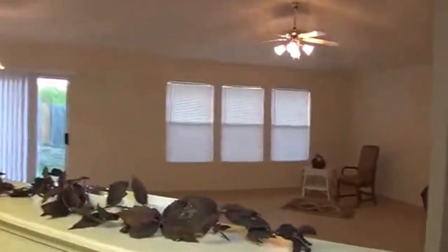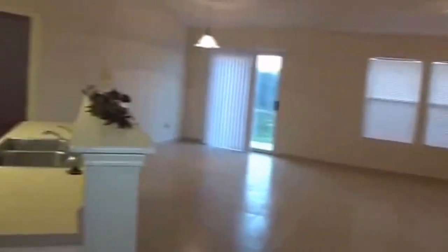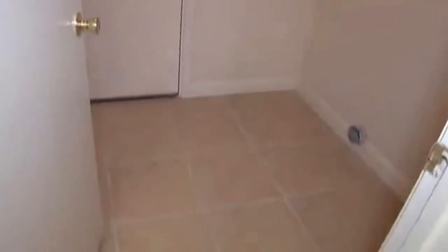Let's take a look here, also next to the stairs. We've got a half bathroom. And behind that, additional storage under the stairwell. Okay, let's go back here. On the side of the kitchen is your utility room. Again, there's tile throughout the first floor, so it's very easy to clean and keep maintained. Two-car garage.